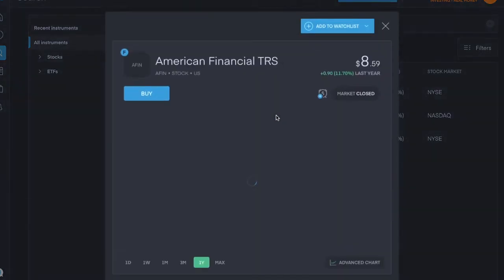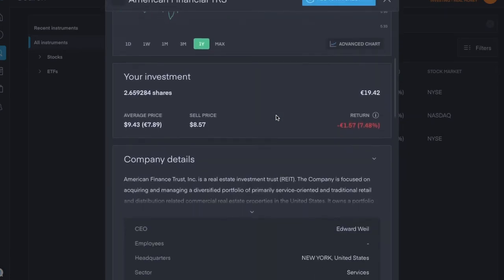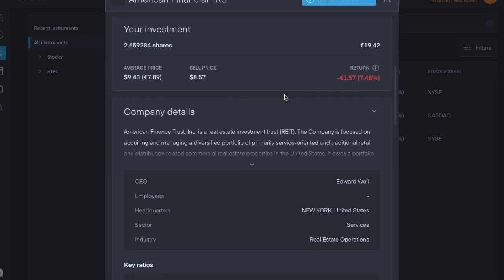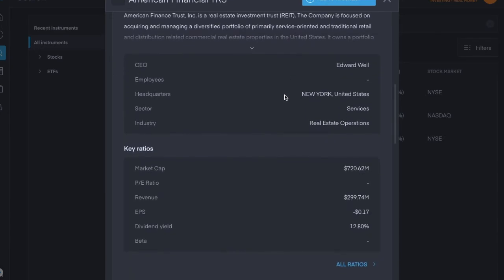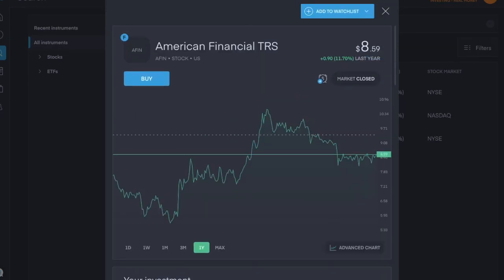So, next one we have is the American Finance Trust, ticker symbol AFIN. It's another real estate investment trust, and it's based in New York in the United States. Its current dividend yield is 12.8% with an earnings per share of negative 17 cents. Its revenue is 299.74 million. There's no value given for the PE ratio, and the current market cap is 720.62 million. It's currently trading for about $8.50 per share, and the last dividend I received from them was for 18 cents per share.